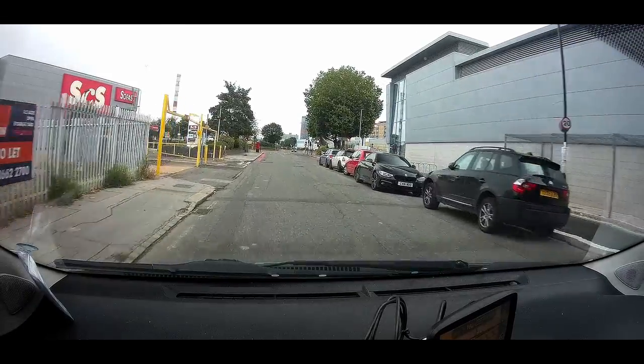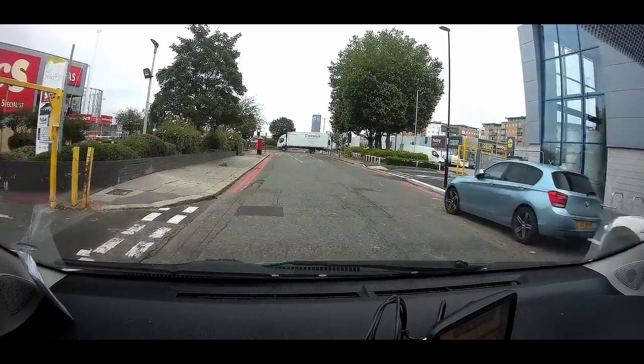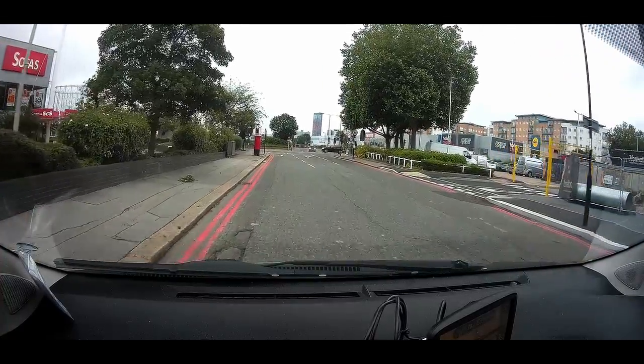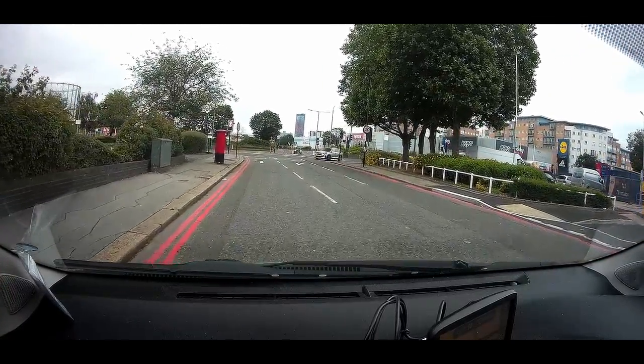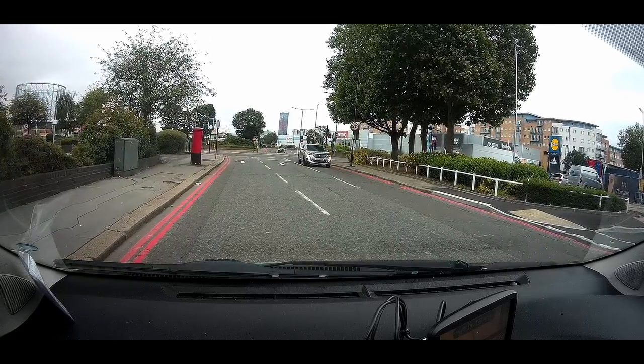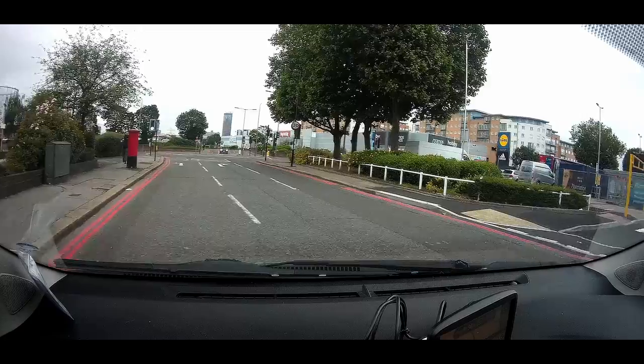Right now, the examiner asked him to turn right into the car park. Obviously, he's taking it to the car park for the maneuver. So he's just waiting for the car to go first, and then getting into the car park for the maneuver.